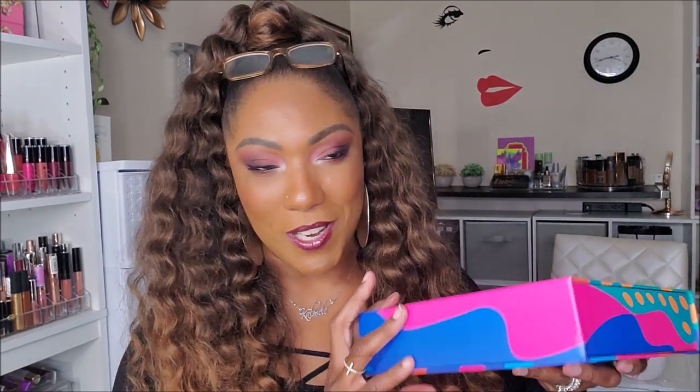Next, I have the latest palettes from Kaleidos. This is how they send their palettes, you guys. Isn't this so cute? They have the best packaging as far as shipping, and even their palettes are in the cutest little packages. It makes you not even want to open it, but honey, you know I'm going to open mine, okay?